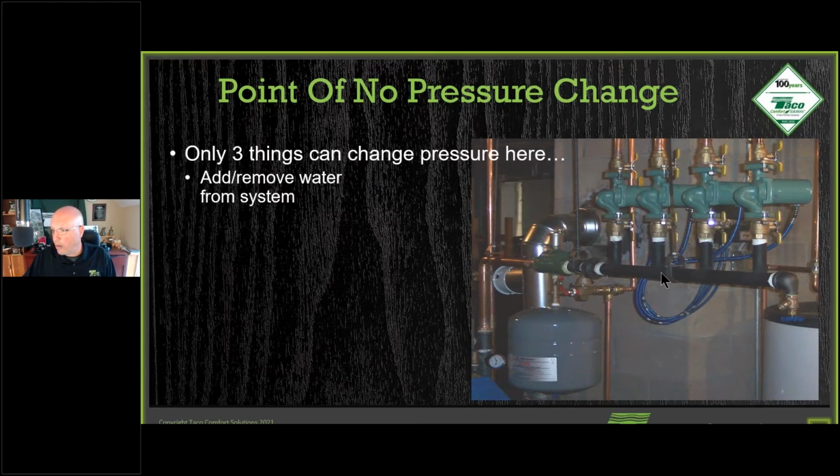And there we go, Brandon got it exactly. Add or remove air from the tank, all right? Because what your expansion tank does is accept water into that tank itself. And you've got that bladder on the inside that's pressurized to help push the water back into the piping system itself. So if you change the air pressure on there, you can also change the pressure at the point of no pressure change.